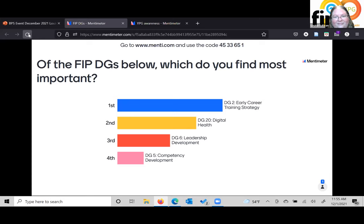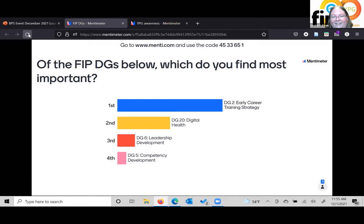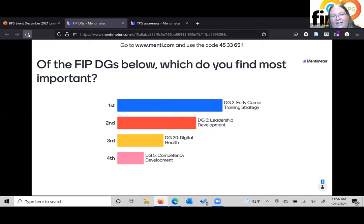Okay, so definitely a focus on early career training. Digital health made second place so far. Oh, leadership development is taking the lead on second place. Okay, great. So I think really, I would say that development goal 2, early career training, is definitely a huge focus for YPG, as well as obviously leadership development, since so many of our activities are focused on that. As young professionals, I think we're all interested in digital health, and generally competency development is obviously useful to us to learn the things that we maybe didn't learn in school or may become new competencies in the future.